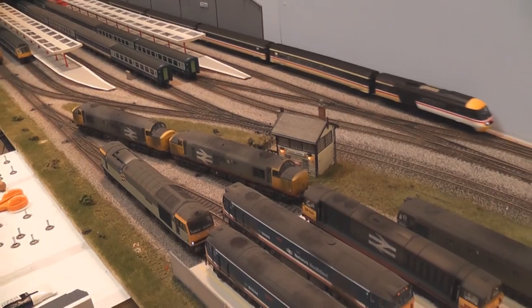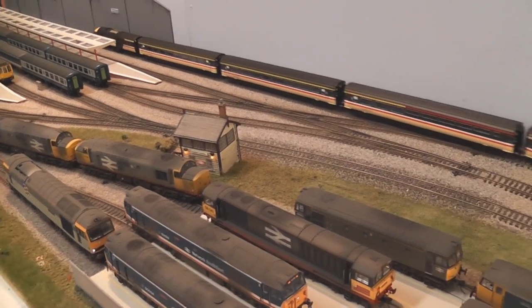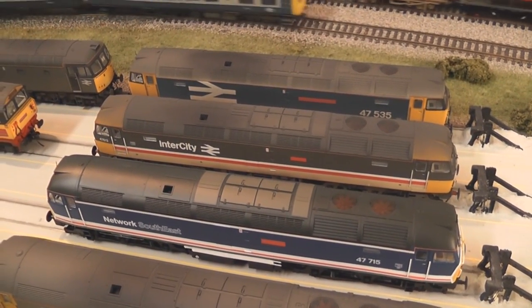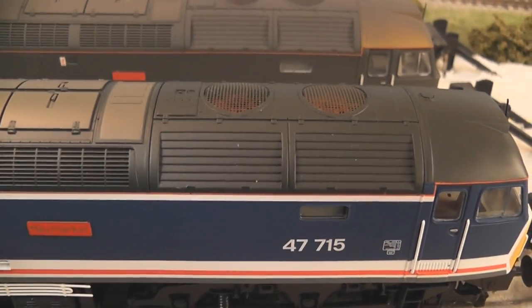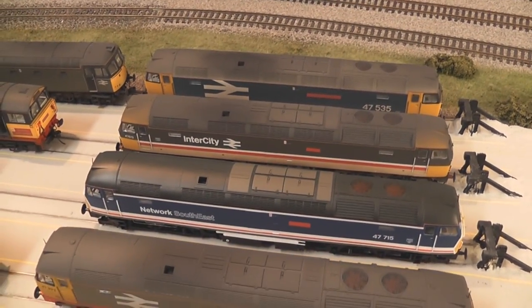The first thing I'll show you is I've got most trains parked up now in the TMD. It's looking quite busy now, looking quite good. Most of these are weathered now, with the exception of the new arrival. This is another Bachmann Class 47. This is a Network South East Class 47, and the number is 47715 and it's called Haymarket. Very nice model, as are all the Bachmann 47s.